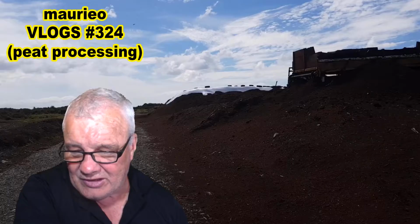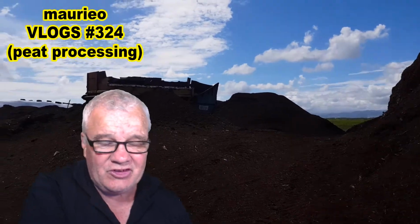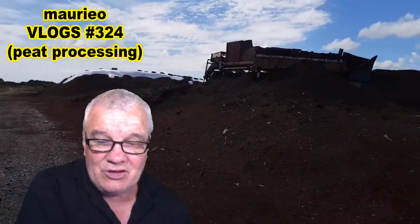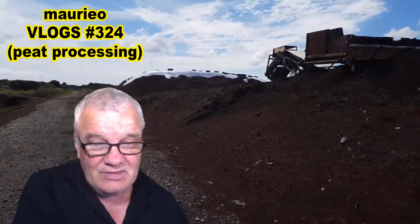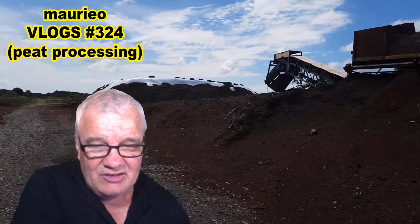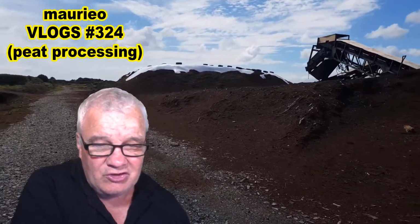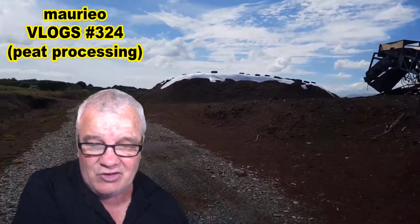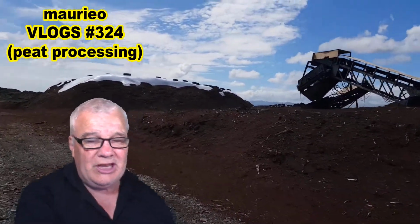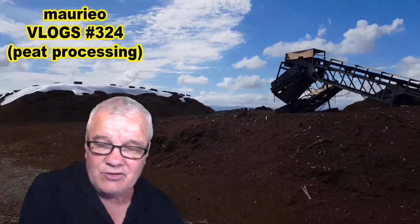So let's just have a little bit around the processing plant there, which is essentially some conveyors and screens to take out the bits of stick and stone and things like that that's not peat, and just to give a consistent product over a period of time.